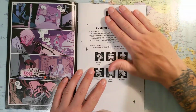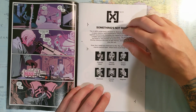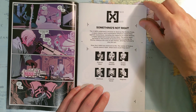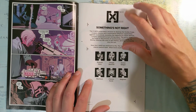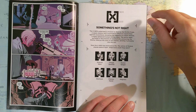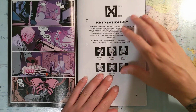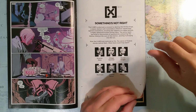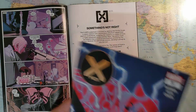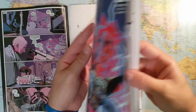And so we got this page, and this is the first. Correct me if I'm wrong, I haven't read the other X books, Excalibur, Marauders, and things. I've only been reading X-Men and X-Force, but correct me if I'm wrong, this is the first book that I've noticed that doesn't have the white pages. It has this info page, and then the credits page, but it doesn't have the awful essay page that the previous issue had.